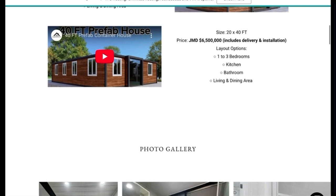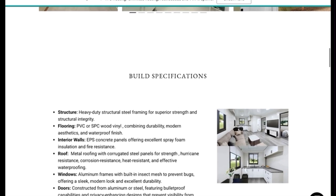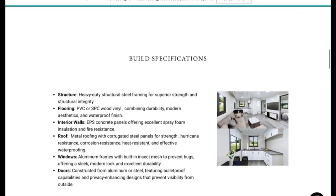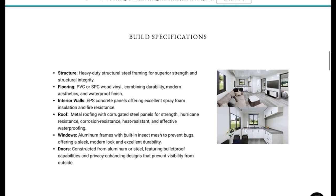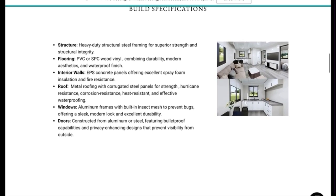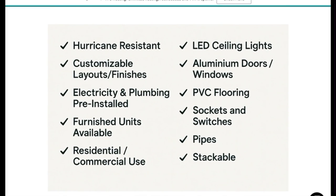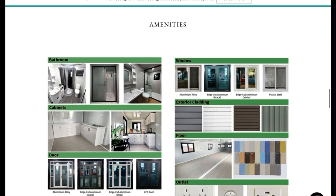It can come with 1 or 2 bedrooms, bathroom, kitchen, dining. It has some pictures of how the inside is expected to look. Building specification, it shows the flooring is PVC or SPC. It says it's heavy duty structural steel framing, interior walls have concrete panels, metal roof, aluminum frames for the windows, the door material, etc. It tells you that it's hurricane resistant, it's customizable, which I've been saying throughout the whole video. It's wired with plumbing, electricity, for AC, LED lights, aluminum doors.